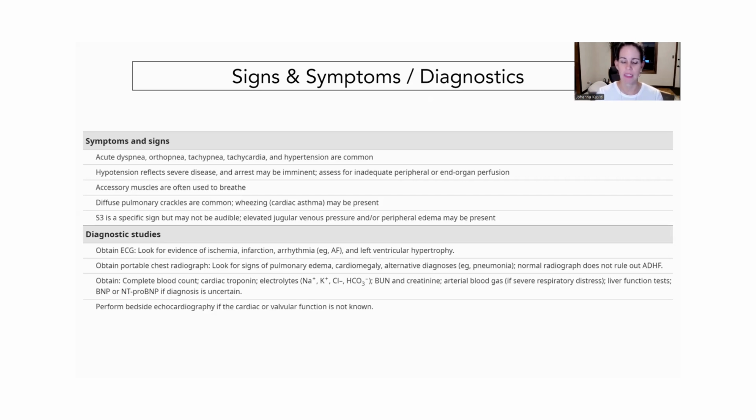That's an enzyme that is released when the ventricle stretches out. So we can measure that in the blood, and that, along with the patient's presentation, is used for diagnosis of decompensated heart failure. They also would do an echo to check blood flow, valve function, and ejection fraction.